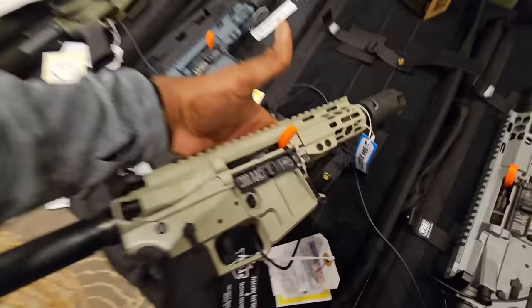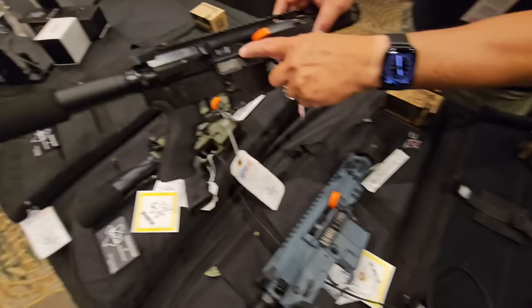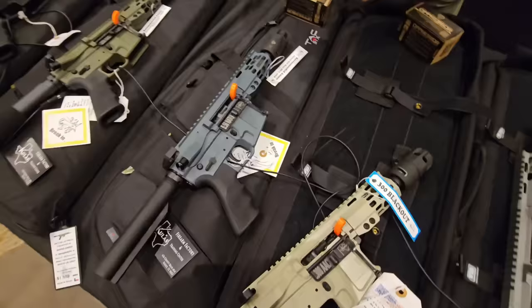Well, I don't know about the ejection port, but... Yeah, this is brand new right here, the ejection port. I've never seen somebody do that. Much narrower than... Okay, so look at this ejection port. You see how wide it is? Okay, so there's the difference right there. Importantly, more gases are being trapped within the gun to ensure a better feeding system.